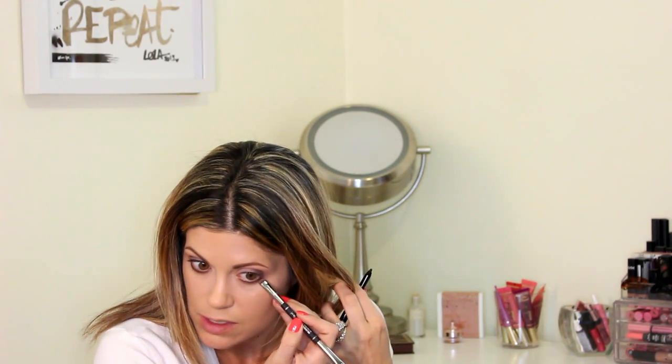instead of applying it directly to my eye with the pencil, just because it creates a little bit more of a romantic kind of smudged out look as opposed to having to put the eyeliner down on your eye and then smudge it out. I just put it directly on the smudger brush.